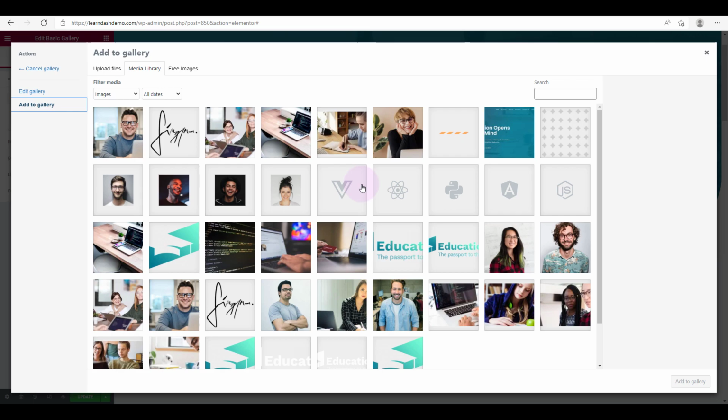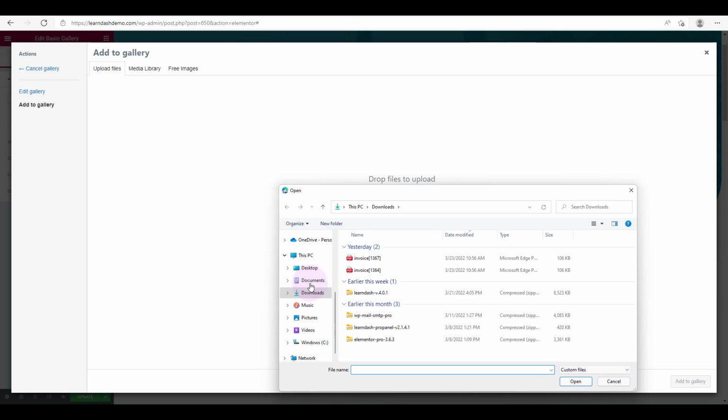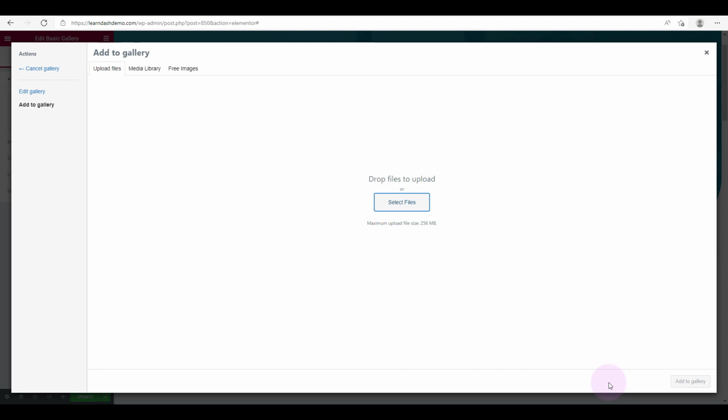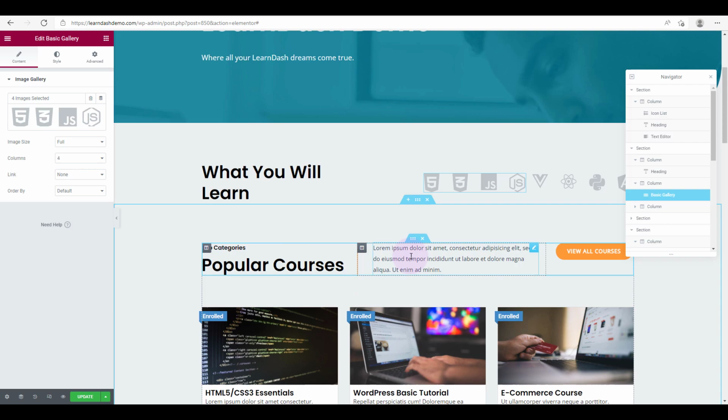So make sure you upload your images here. If you haven't already done so, you just click on Upload Files, click Select Files, and navigate to the folder where you have your particular assets. But we're going to leave this for now. We'll just cancel it, and you can change that as needed. So here we have Top Courses. So let's replace this Latin text.